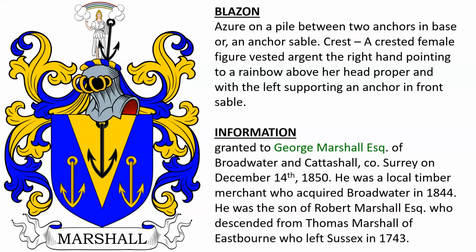Next, a coat of arms that was granted to George Marshal, Esquire of Broadwater and Caddis Hall in Surrey, England, in the year 1850. He was a prosperous local timber merchant who acquired Broadwater in 1848. He was the son of Robert Marshal, Esquire, who descended from Thomas Marshal of Eastbourne, who left the county of Sussex in the year 1743.